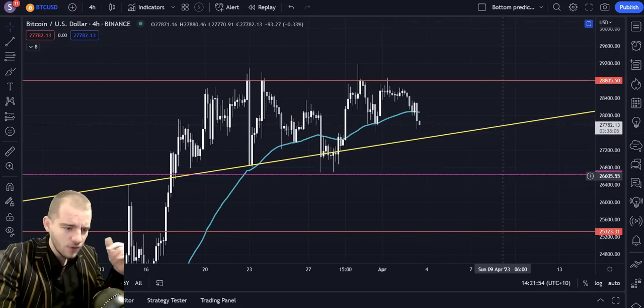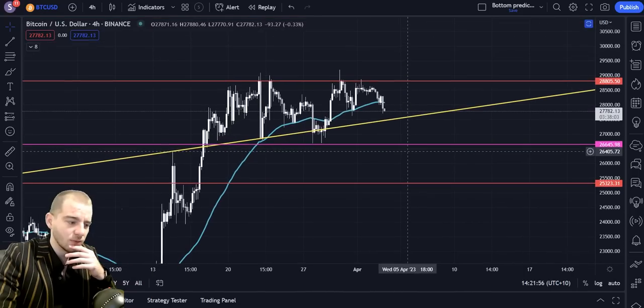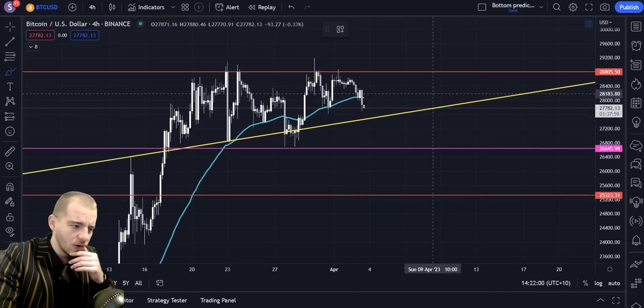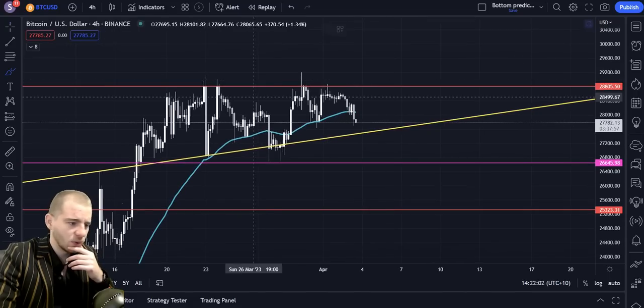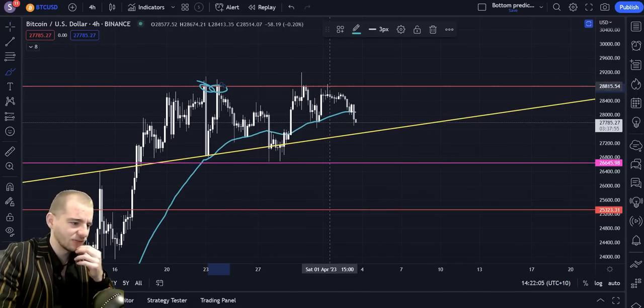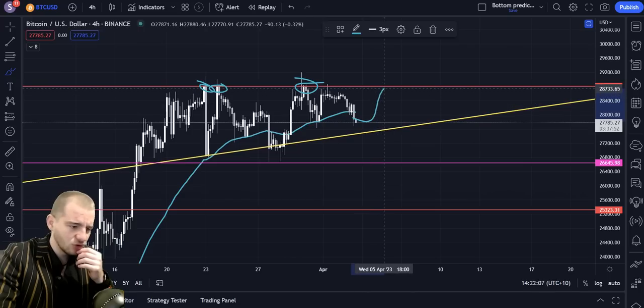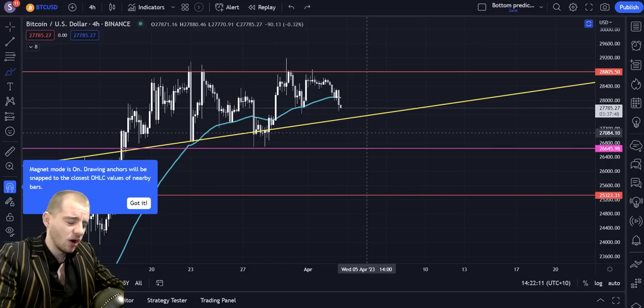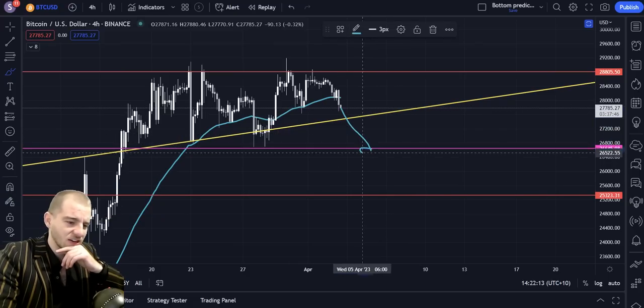I have said multiple times, though, that when we do make a move, we can be breakout traders here. When we close a 4-hourly candle above 28.8k for the first time out of these 3 attempts in which we got rejected, then you can potentially look for long positions. Or when we do break down from this pink line at 26.6k, then you can enter for short positions.